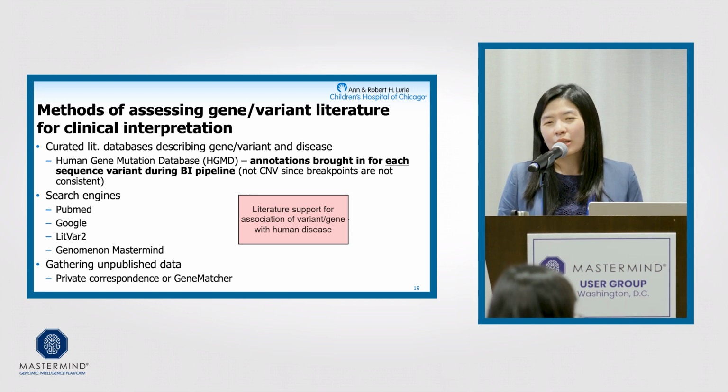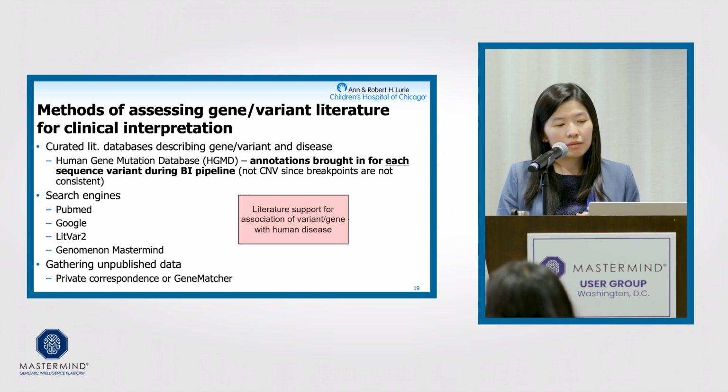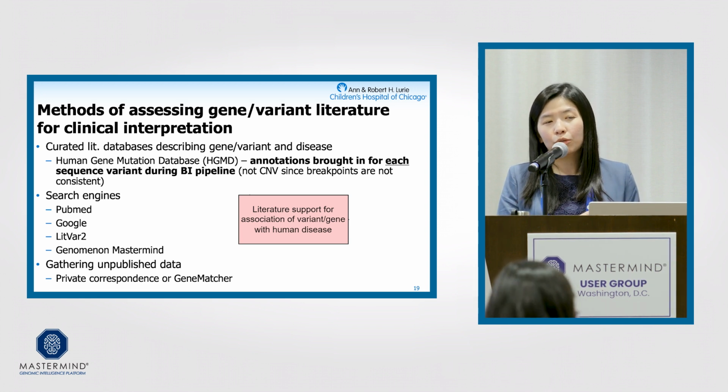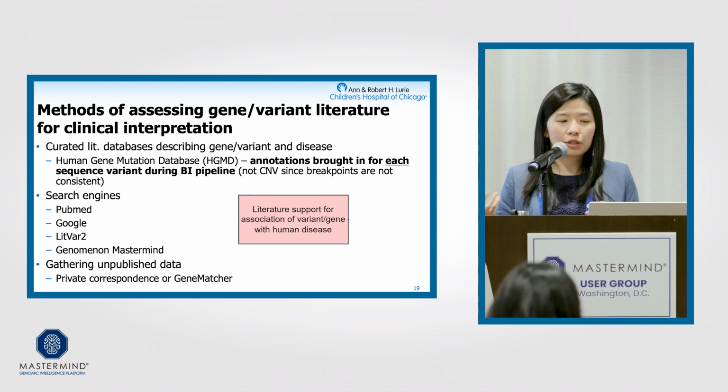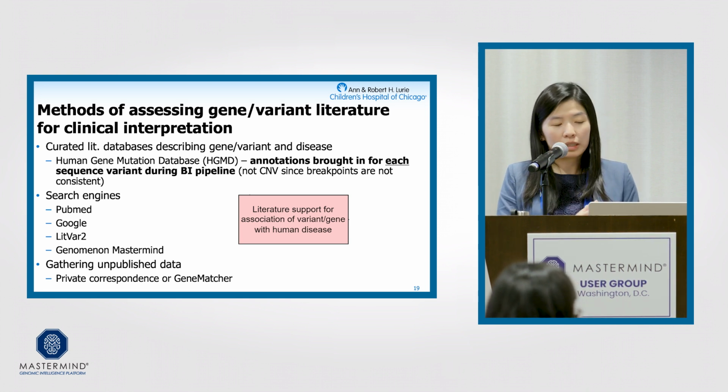As a clinical diagnostic lab, one very key tool that a lot of labs have used over time is HGMD. HGMD is an annotation that's brought in for each sequence variant. We bring it in during the annotation pipeline part, which means that when we do a sequencing assay and we have a variant, we want to be able to answer the question: has this variant been seen before by HGMD? Is there a paper that has described this variant? That is one key part of our pipeline.